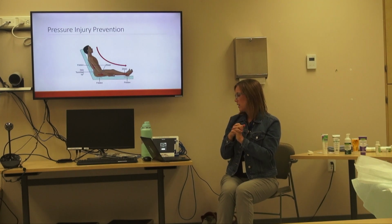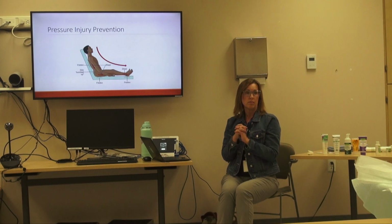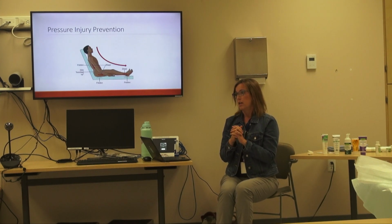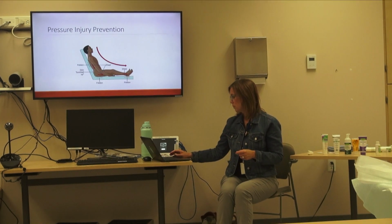So depending on the individual, if they can do even small amounts of shifting, you can decrease them to every 3 to 4 hours. And then getting them up, getting them moving as best we can. We talked about the pressure relieving mattresses.